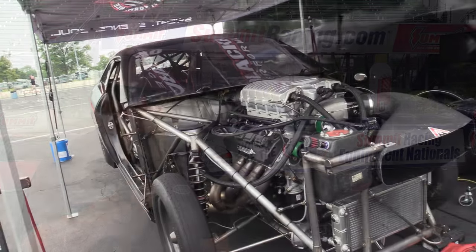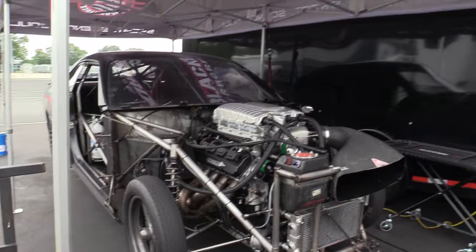We'll pick up the action with a word from the car owner of the number one qualifier, Alex Laughlin. The Blackbird is living up to its name because the Blackbird is known to be the fastest, and that is the case here at Norwalk. 200 miles per hour, 201, earned a spot in the Jessel 200 mile per hour club.